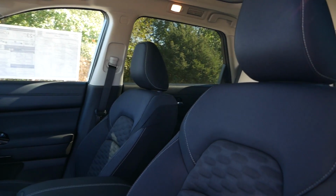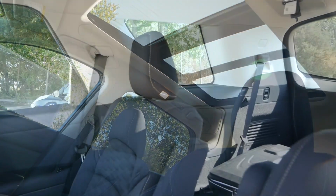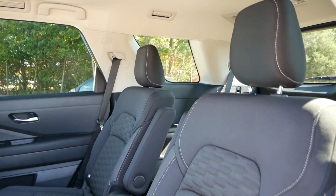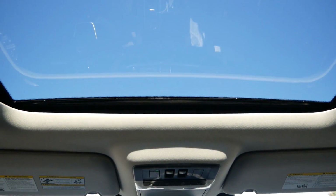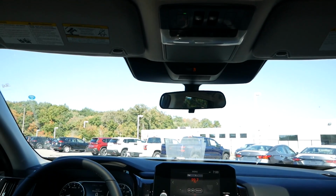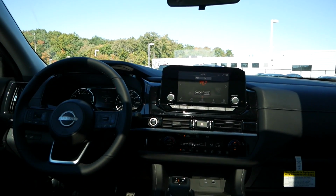By opting for the premium package, a panoramic moonroof, power liftgate, and second-row fold-down captain's chairs will be equipped on the Pathfinder. And while you may not think of these features as being must-haves, they do help elevate the ownership experience. As always, you will have a touchscreen with Apple CarPlay and Android Auto compatibility.